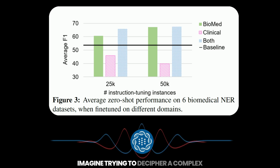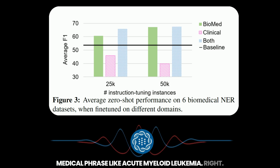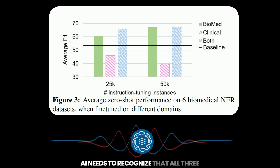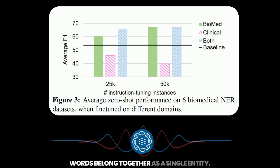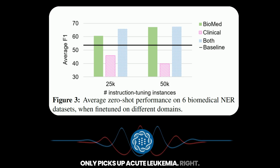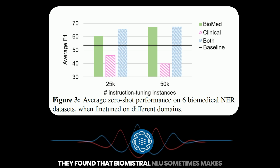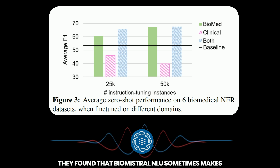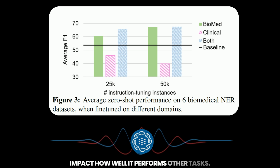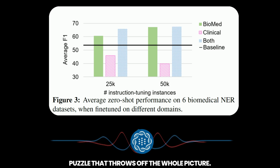It is. Imagine trying to decipher a complex medical phrase like acute myeloid leukemia. To truly understand what's being said, the AI needs to recognize that all three words belong together as a single entity. That makes sense, if the model only picks up acute leukemia, it's missing crucial information. Exactly. They found that BioMistral NLU sometimes makes errors in these boundary delineations, which can impact how well it performs other tasks. It's like missing a crucial piece of a puzzle that throws off the whole picture.